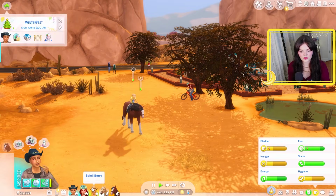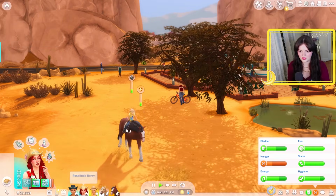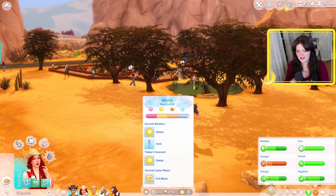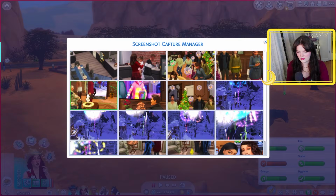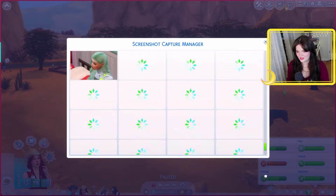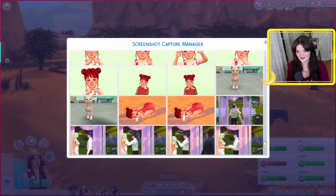I take so many screenshots when I'm playing, but the thing with screenshots is my Sims can't look at them. I think you can set them as a memory. I can go to the capture manager and scroll through a million little screenshots until I find the current one, because they're listed the wrong direction.